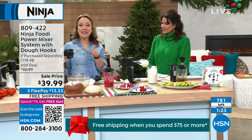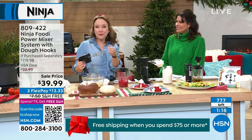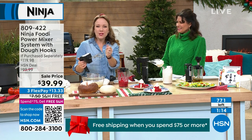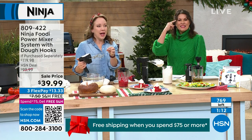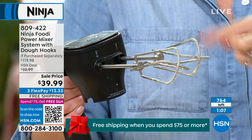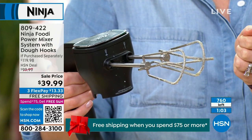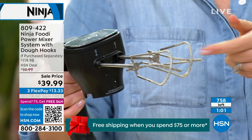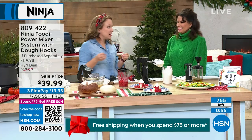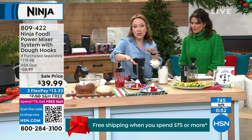Oh, by the way, they are easy glide beaters. So if you do have kids at home that like to lick it after you're doing your brownie mix or whatever, it's kind of circular around, so it's not going to cut their tongue. Some of the older beaters, they're straight. What this does for you is it whips more air into the batter, which is what we want for those fluffy cookies, fluffy cakes.